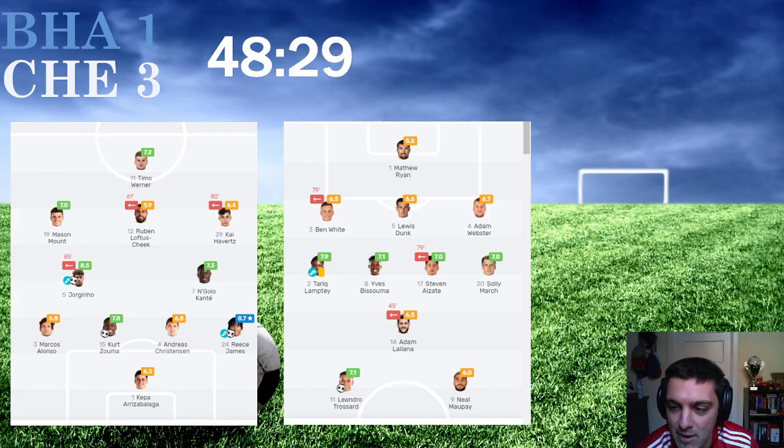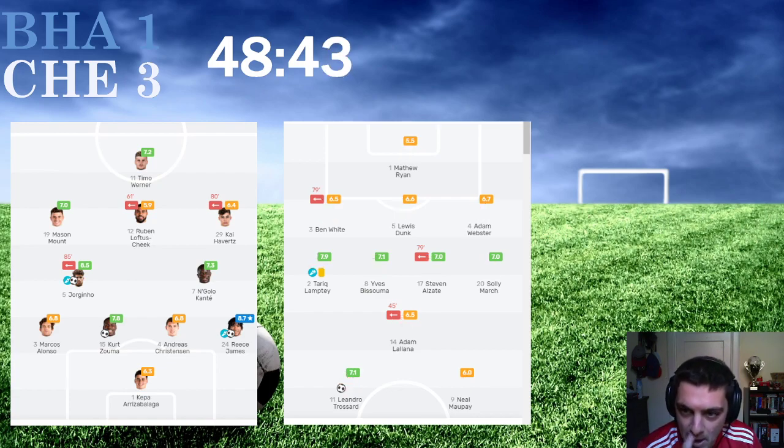Will find Barkley. Now out to Werner. Some room to run. Has Webster for company. Looks across, cuts it back, plays to Barkley. Barkley going to shoot from 25. It's easily saved by Matt Ryan.